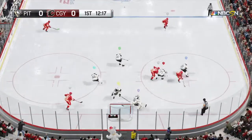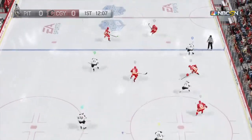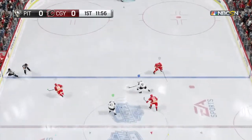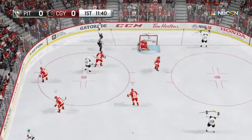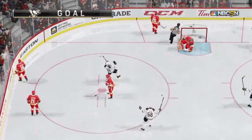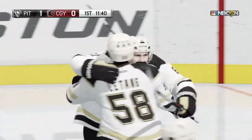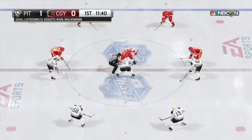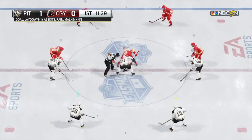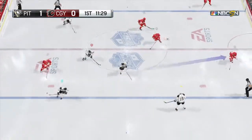Oh, and the pass wouldn't go. Pass attempt to Stoner. Chip to Kopitar. Jabbed away by Yupi. He throws it there. Score! That is the first goal scored after a lot of work. Great start. They were ready to play, and it shows on the shot clock as well.